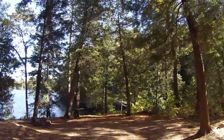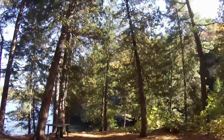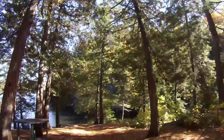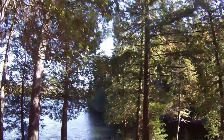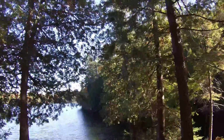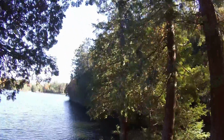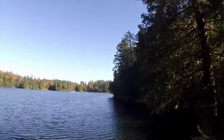During the summer it's quite busy, and the last time I came through here actually all these campsites were full, so that's why I like to tend to go into the bush and do some wild camping. But this is a beautiful spot right on the lake. In the summertime, great for fishing.